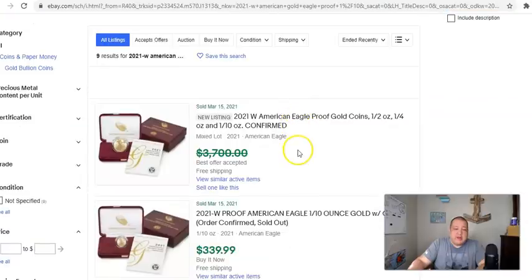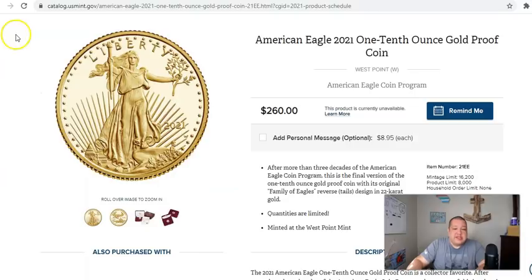All right, and then this individual here, this 3,700 or best offer, it looks like a best offer was accepted. This is for the 1/10, quarter ounce, and half ounce coins. The 1 ounce coin is missing from that set. Keep that in mind. All right, so that's the 1/10. So we're looking at a $80 to $100 above cost profit for that coin. And keep in mind, the more you order, the more you'll make.